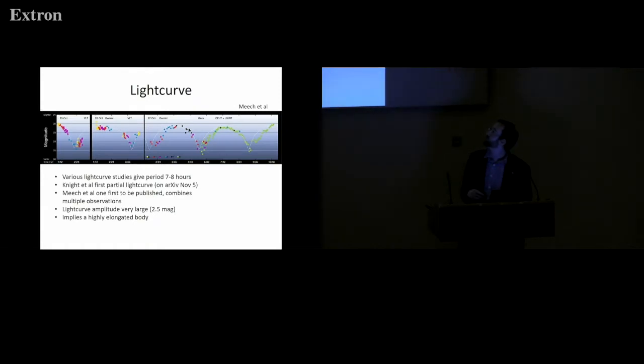And this was the paper that was published from Karamich. There were a few other light curve papers first, but this is the most comprehensive one that came out in this first Nature paper, because Karamich was part of the team that discovered this, so they had a head start. And they had this nice light curve over a few nights, and you get this clear rotation, and it has a period that's somewhere in 7 to 8 hours.